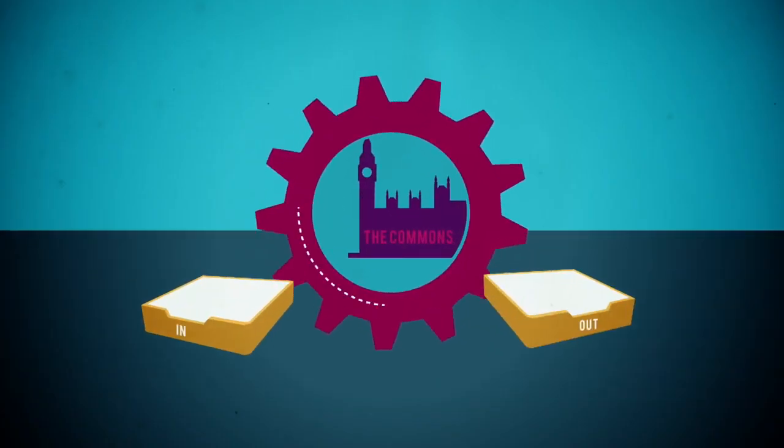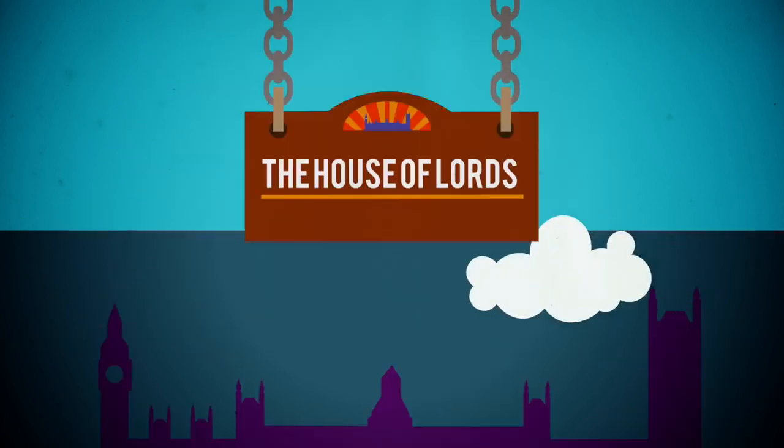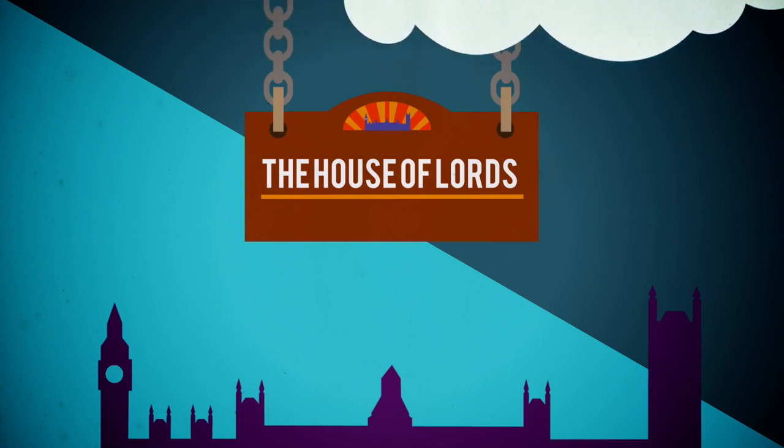So, you know about the Commons, right? They're busy getting on with things, running the country. But what about the Lords? What are they up to? Well, let's take a look at that.